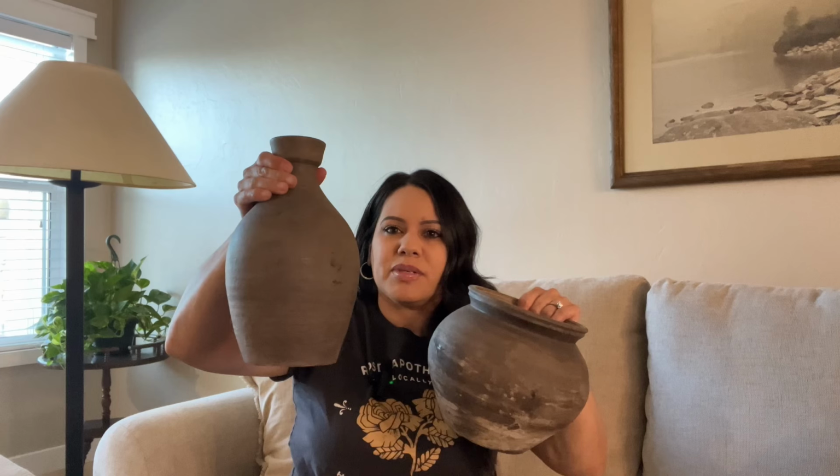But let me continue on here. Enough blabbering. So these next three pieces I'm going to share with you guys are from a store here in the state that I live in, called Potato Barn. And so I love this vase. I love the colors of it. It was just so, so pretty.